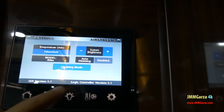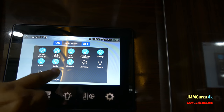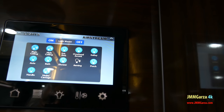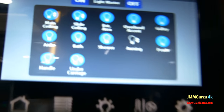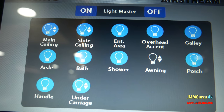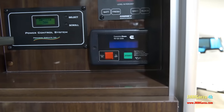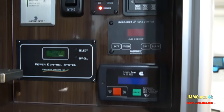Very, very nice. Let me play with the lights for a little bit. Show you what I can do because I got magic fingers. That's a piece of cake, huh? That's what you get when you pay a couple extra dollars for an Airstream Atlas. You get some goodies. So if you have a lot of cash to spend, maybe some of you folks out there have a lot of cash, and this is just chump change for you, get it. I would get it in a second, especially with that black interior.